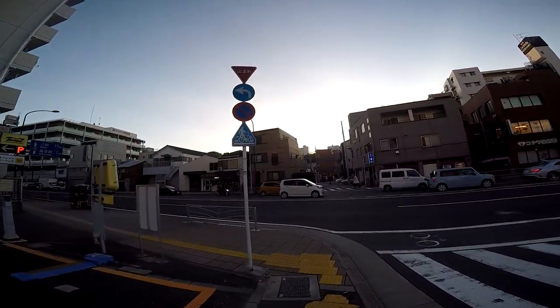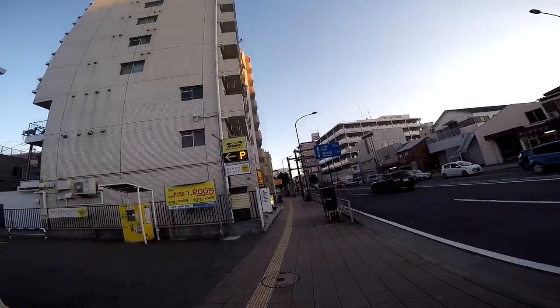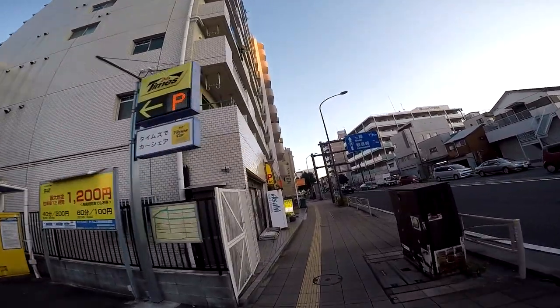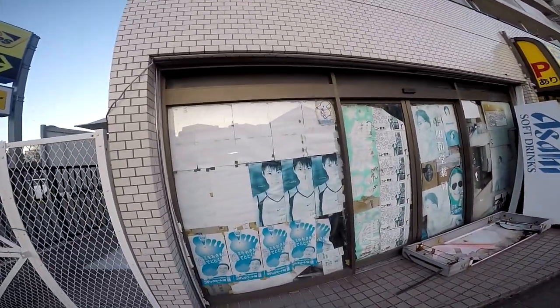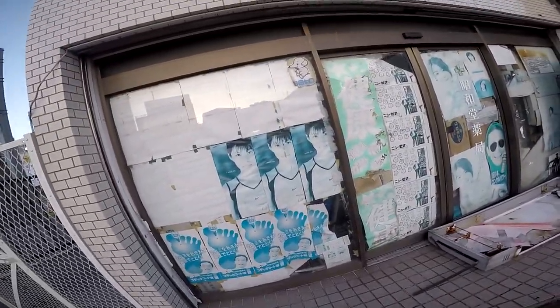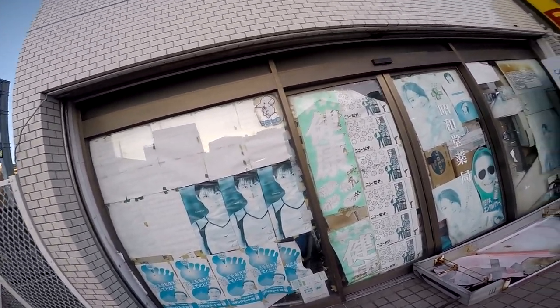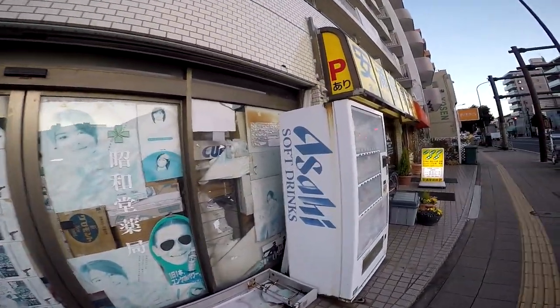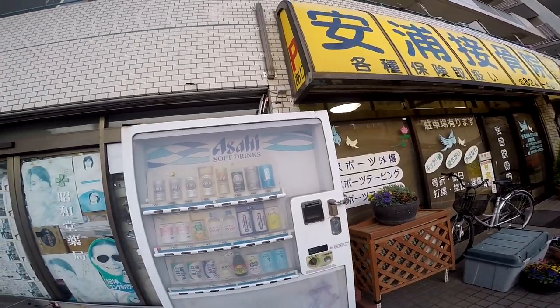Let's see. We'll just dip down here for a sec, then we'll continue on. So, here's an old store with some old ads. I guess that's for a calcium energy drink called CA, which is kind of funny considering what division I'm in. But anywho, here's an old vending machine. It's been out of service for some time.